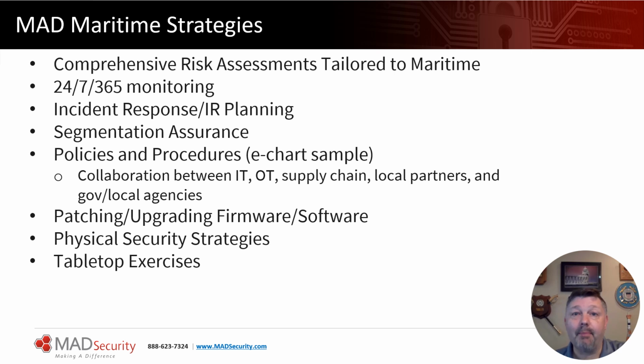The next is tabletop exercises to plan scenarios and do what-ifs so that you know what to do if a bad day occurs and how you would react. In cybersecurity, things happen in seconds, not minutes or hours. So the quicker that you can remediate a problem, the better off you're going to be. And in some cases, it makes the difference between success and failure. So exercising regularly your processes, your procedures, going through what-if scenarios with professionals can be very helpful. And that's something that we can help with for sure.